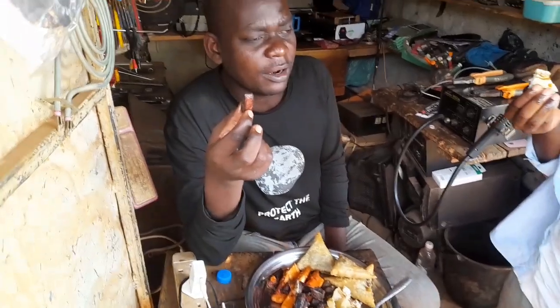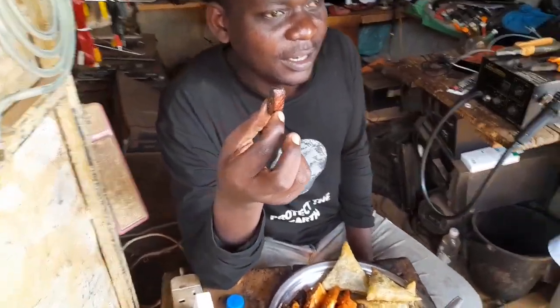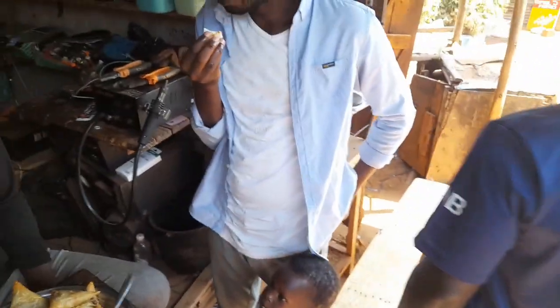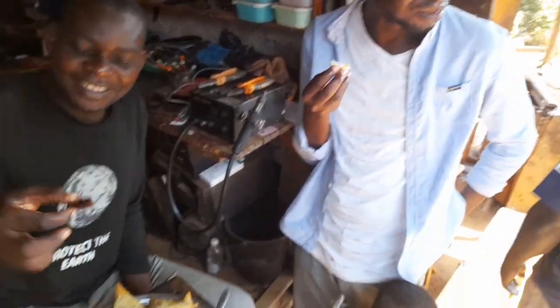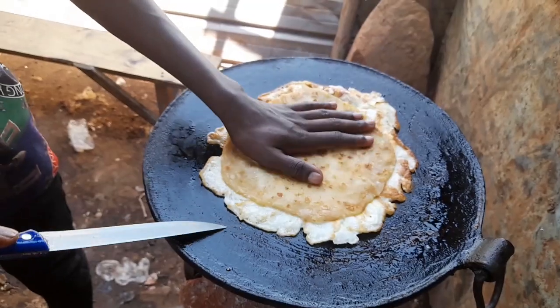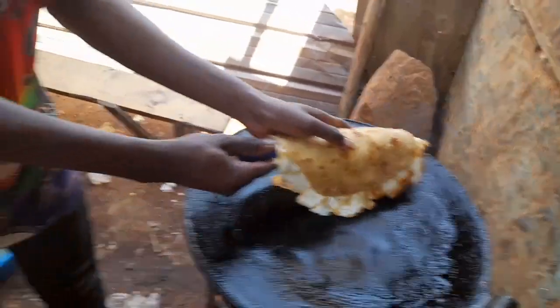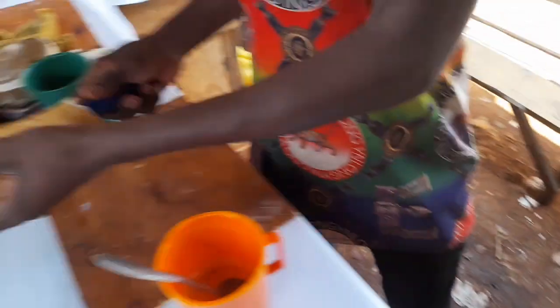What is the meaning of salawana in English? You cut here. You cut here. Salawana means you cut here. So this one is salawana. Here it is. Calories, eh? Me, I don't know. For us, we just eat.